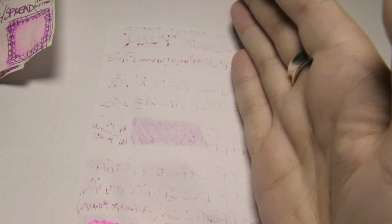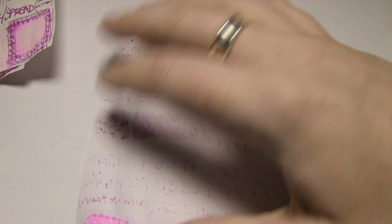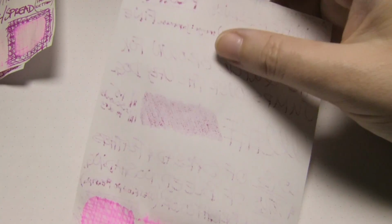Now, I do want to point out, as you can probably tell, this part of the page doesn't have as much bleed as this part of the page. So I think this is the edge of the page. I just have to assume, because it's become environmentally affected. And so I just want to point that out. There are some areas that are much worse than others, but even the more well-behaved areas are kind of a mess.